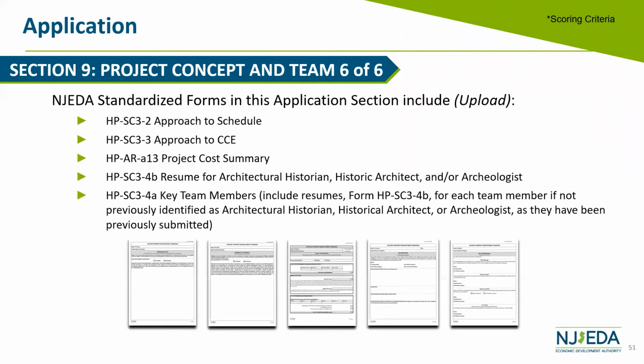So with that, we do have a number of standardized forms. The purpose of this is that because this is a competitive program, and these are all scoreable items, we want to try to make it as equal one to the other. So we're reviewing as much as possible the same information between one project and the other. Aside from that form that has the detail information on the project, similar to the Part 2 under the federal program, we have a form that is the approach to schedule.